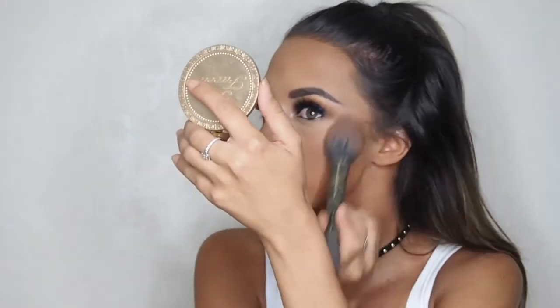Then I'm going in with another Real Techniques brush. I'm going to be using the Chocolate Soleil bronzer by Too Faced, which I'm obsessed with. I know everyone's talked about it, but I never really used it before until maybe 3 months ago. It's divine. Every time I use it I'm like, ugh, so good. Now I'm going to take that on that brush and just chisel out just a wee bit more because you know I love my layers.